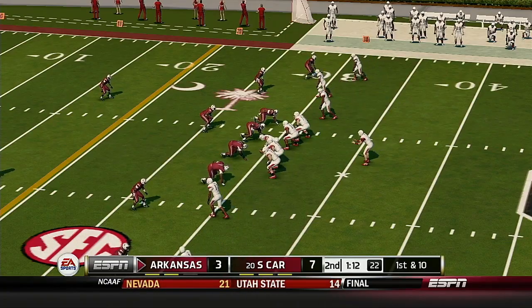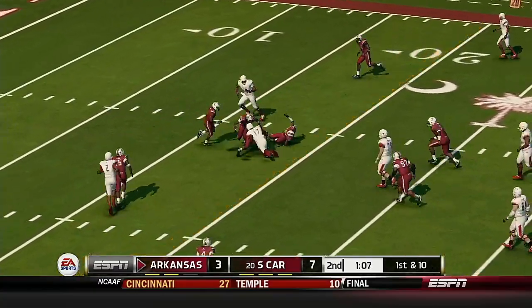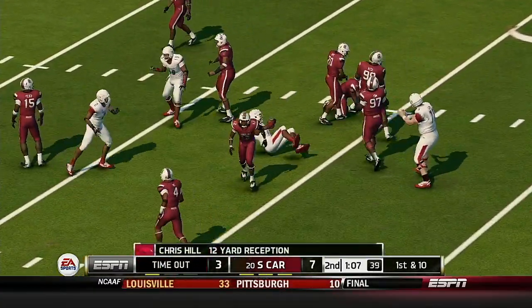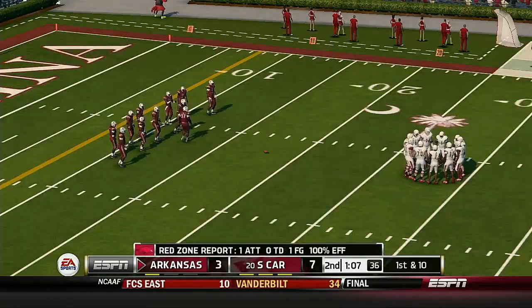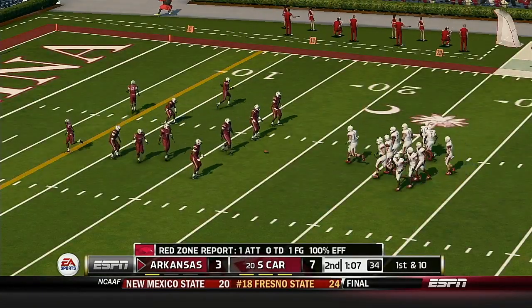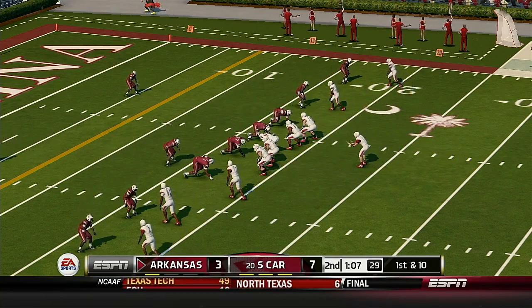They come out in a 5-wide set. Fires out to his wideout, and he's leveled at the 18-yard line. What a play. Boy, solid job there by the quarterback, recognizing the defensive coverage and delivering the ball to the open receiver. We've got a first and 10, ball on the 18-yard line.